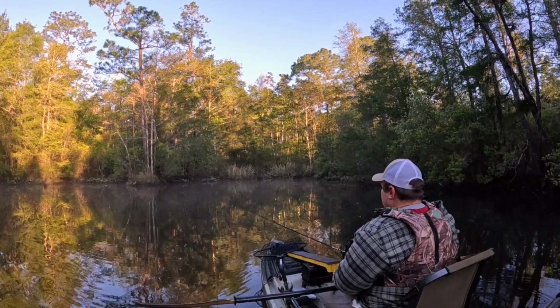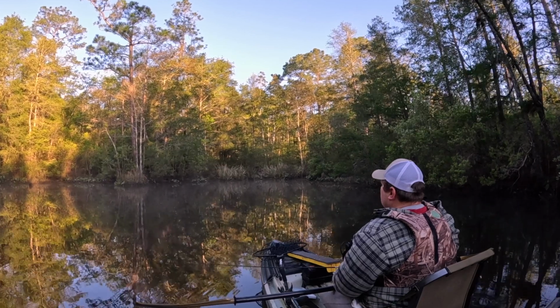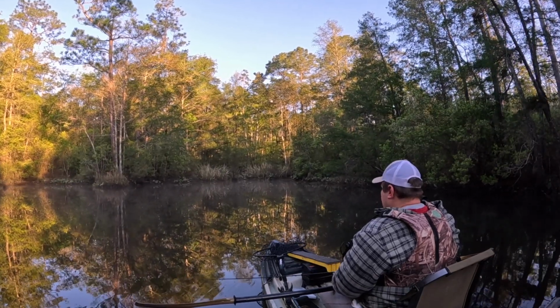Worked my way up a little bit further north. There's kind of a bend just before you get to some houses where it opens up a little bit. I have caught some decent fish here in the past. Just still working that old popper. We'll see what we can get.